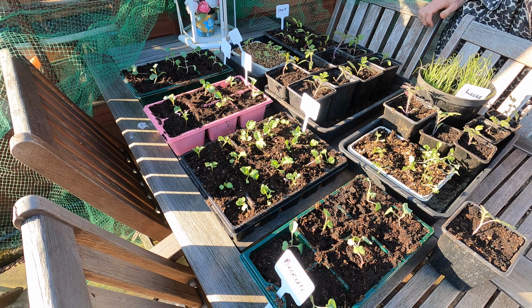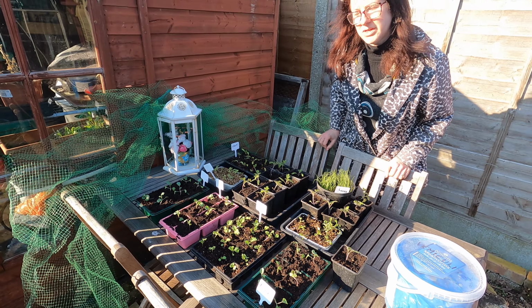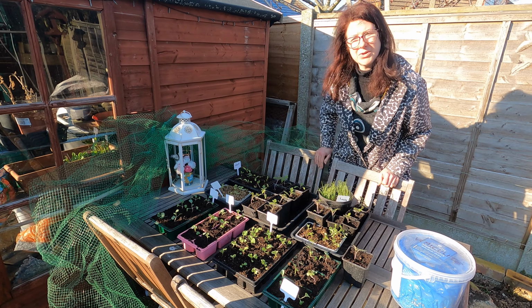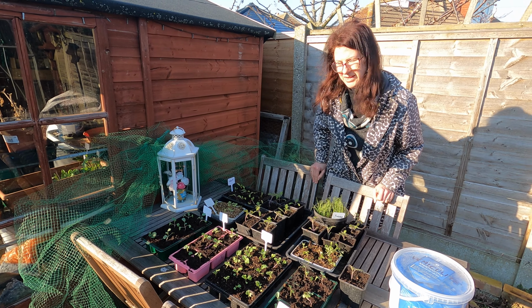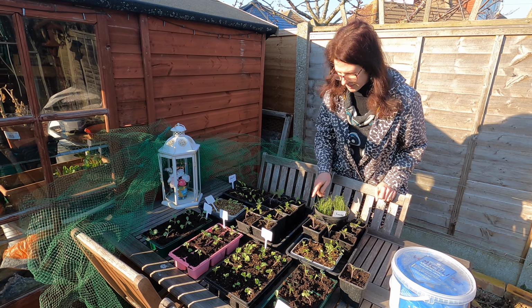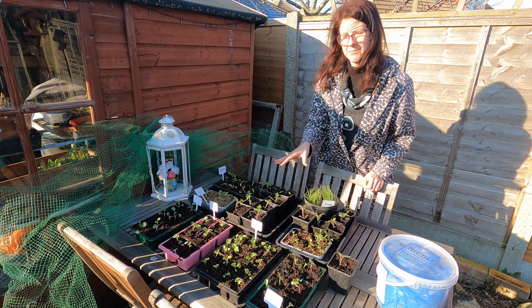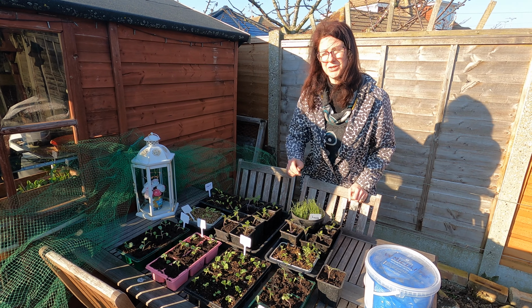When you first start your seeds off, often they look a little bit straggly and sometimes like they're not really going to do anything, but you just kind of have to bear with, pop them on, keep looking after them, and most of them will probably be okay. And if they're not, you just have to start a few more off, but most of mine are looking absolutely fantastic. So I'm going to bring these in very shortly. It's about 3:30 in the afternoon in Kent today.